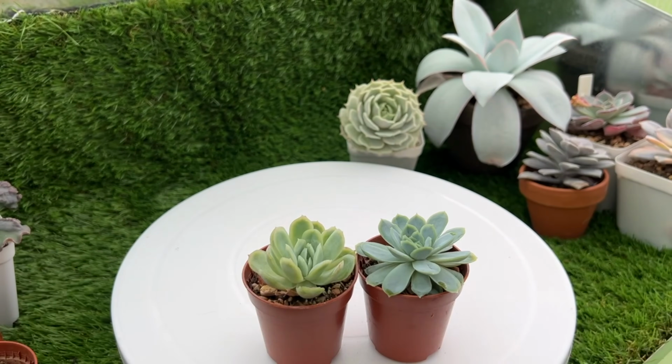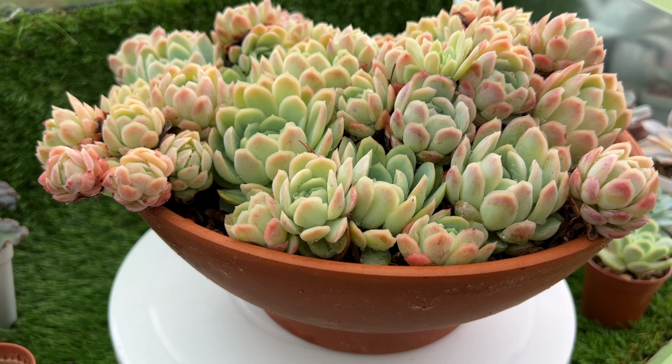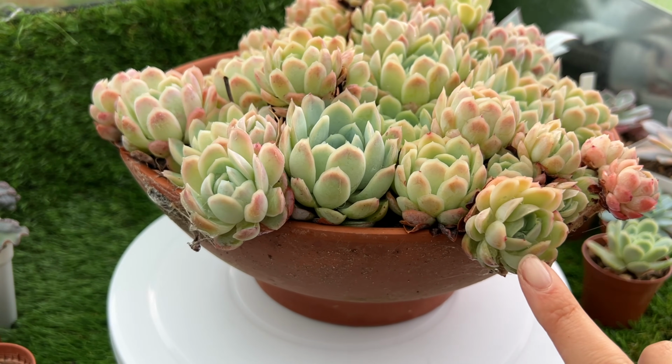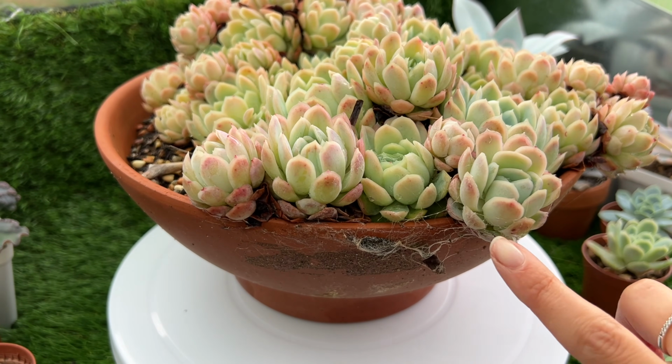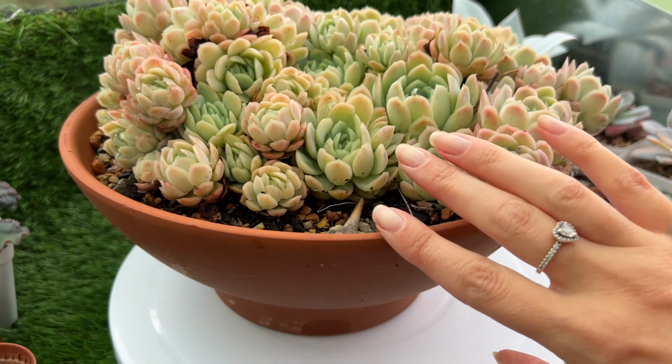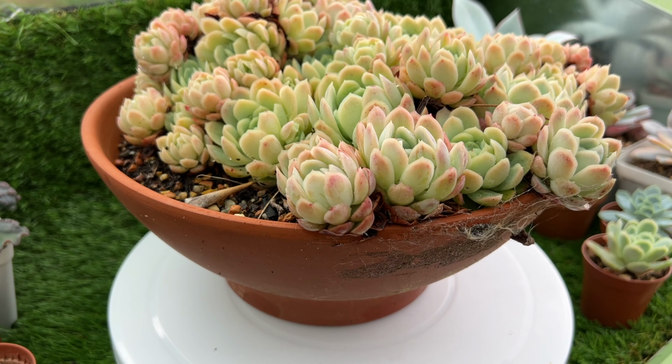I'll just show you now my arrangement I have outside. So I think this kind of explains, you know, talks for itself about why I love it so much. Look at it, it's just so, oh, sorry about all the cobwebs. It's just so pretty, and look at all these babies. I probably had about 6 in here originally.